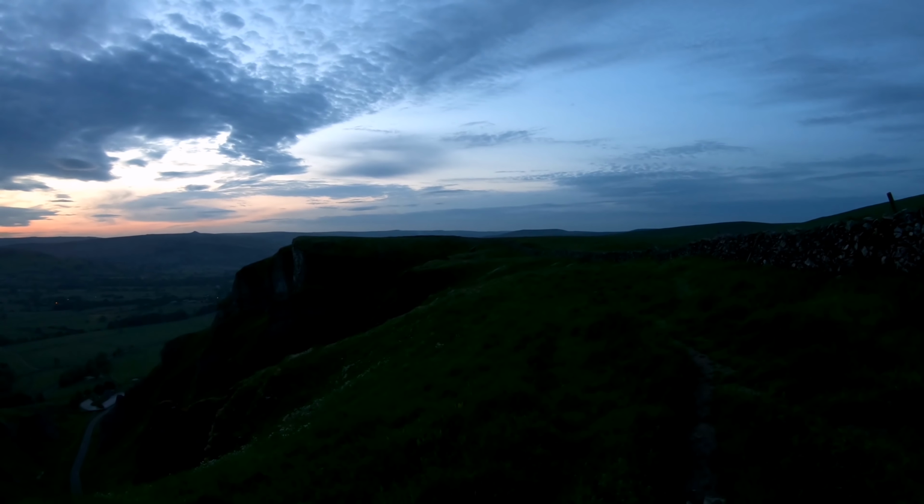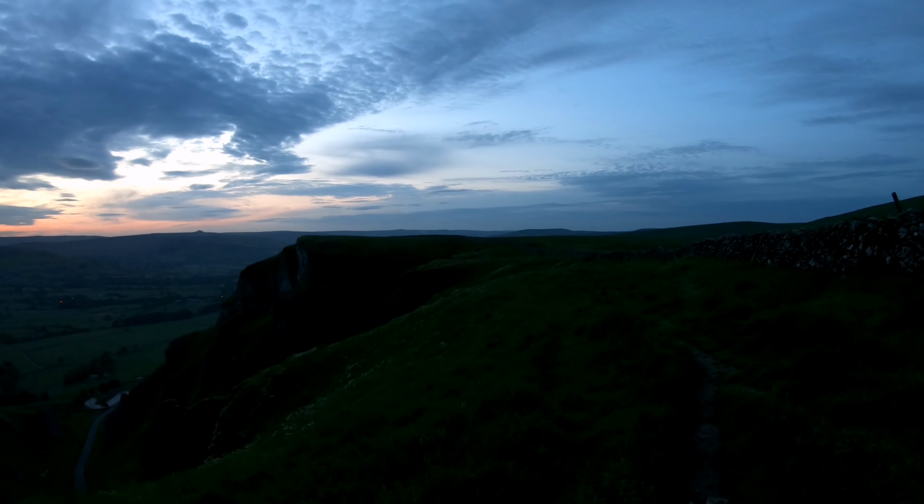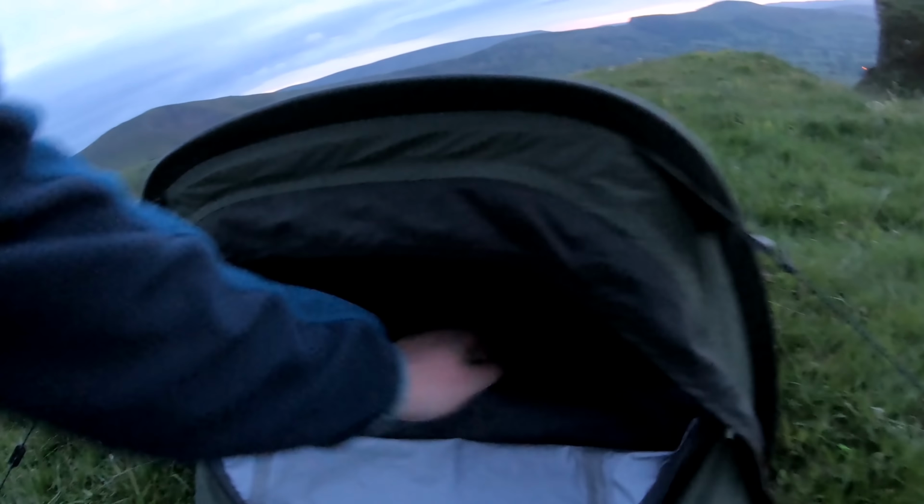You can barely see the bivvy from here. It's literally in the centre, probably about 100 metres away. Perfect for these popular locations where you really don't want to be seen. So this top area is where I got the little bit of condensation. There was nothing down the sides at all.